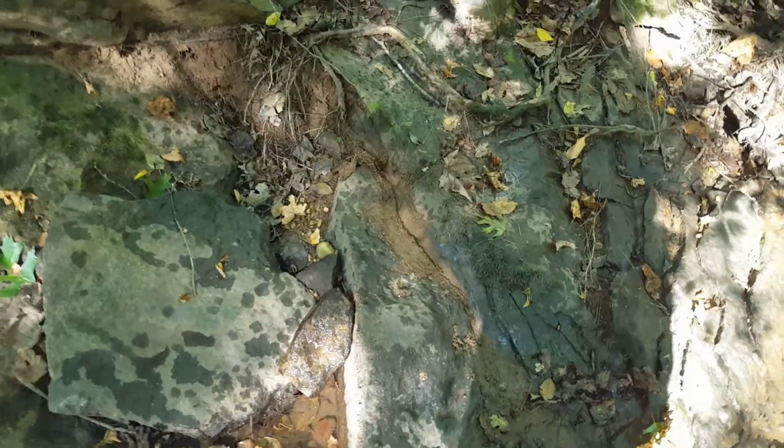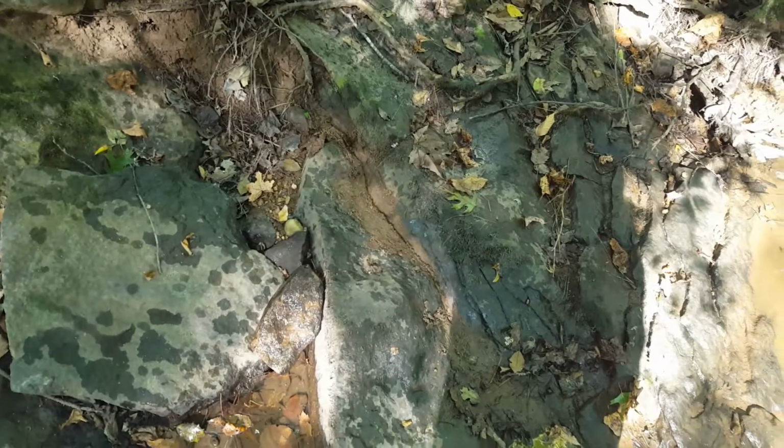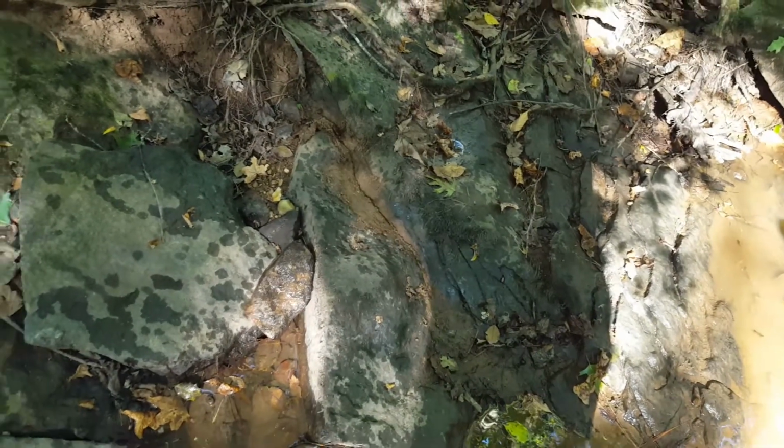Not found a ton of gold today. I hit a pocket of lead and a couple little specks in there, but I wandered downstream a little bit, and so I worked that crevice up there and found exactly one tiny little speck. I don't have all my tools with me and I can't really go any further.